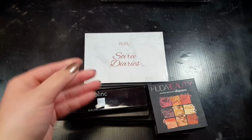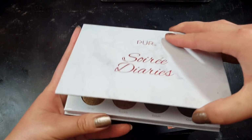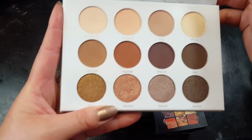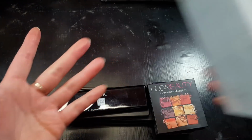I do enjoy this. This is another BoxyCharm from Pure, Sorry Diaries, and I like this. This is another neutral palette, but I have to work through my neutrals and see which ones I want to keep and which ones I want to declutter and give away.